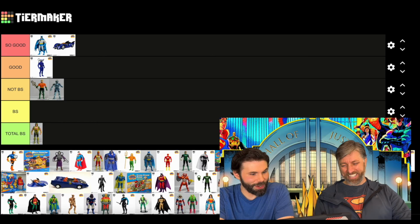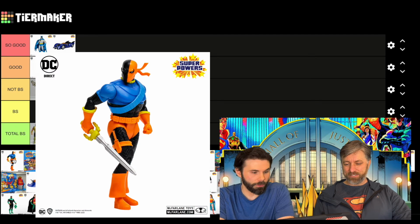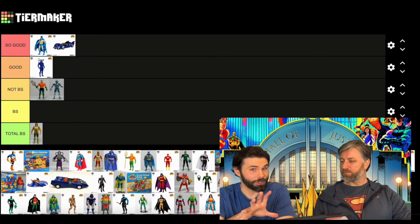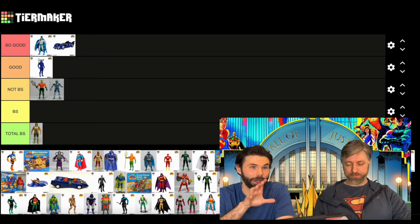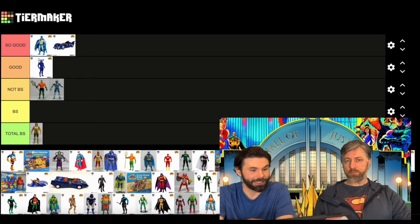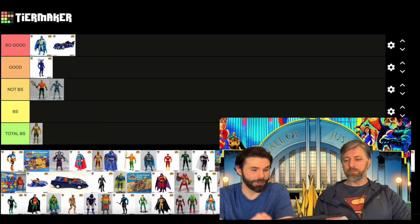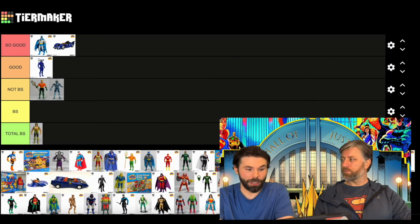All right, so now we've got, I believe, Wave 3 Deathstroke for the McFarlane Super Powers line. I really, really like this one. In fact, when Wave 3 came out, we were talking about that was the strongest wave so far, right, even though it didn't include a Superman or anything like that. Had Wonder Woman, had Nightwing, had Deathstroke, very cool figures, all of them. And I've been wanting a Deathstroke Super Powers style figure for so long. So I really, really like this one.